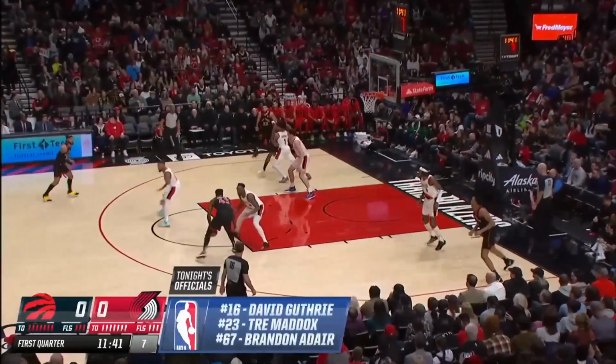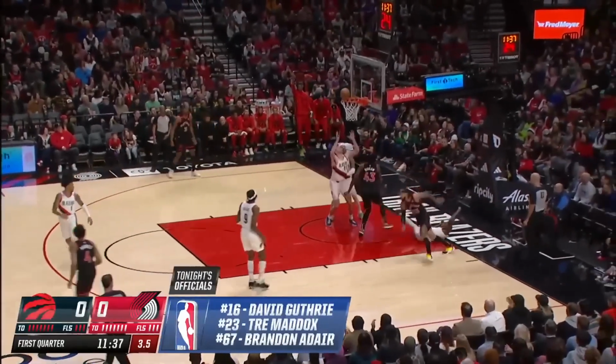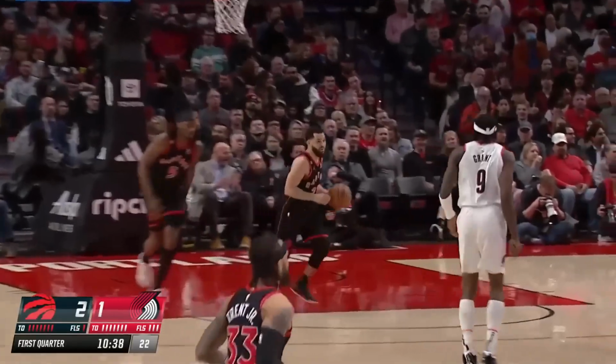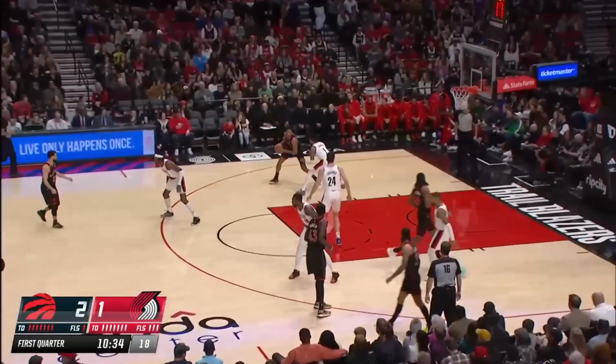Pascal Siakam working on Scoot Henderson. Siakam, spread floor, wants to get downhill into the paint, drop step, turn, lay it up and in. Bam hits the first, second free throw, slides off, and Toronto will bring it out of the backcourt.